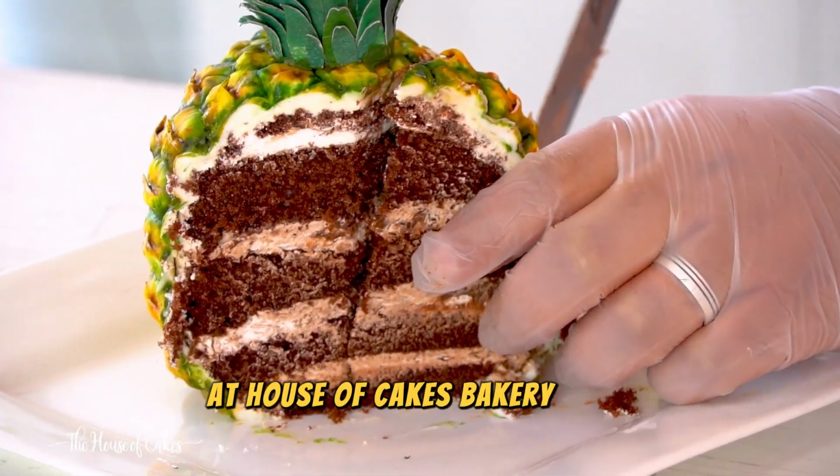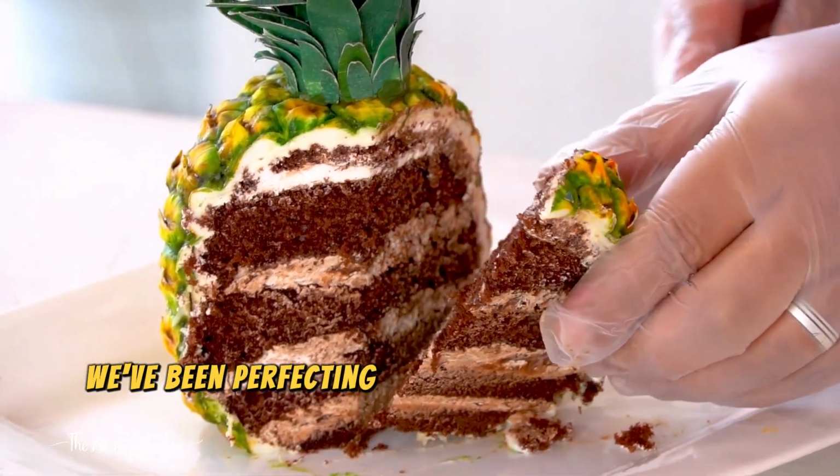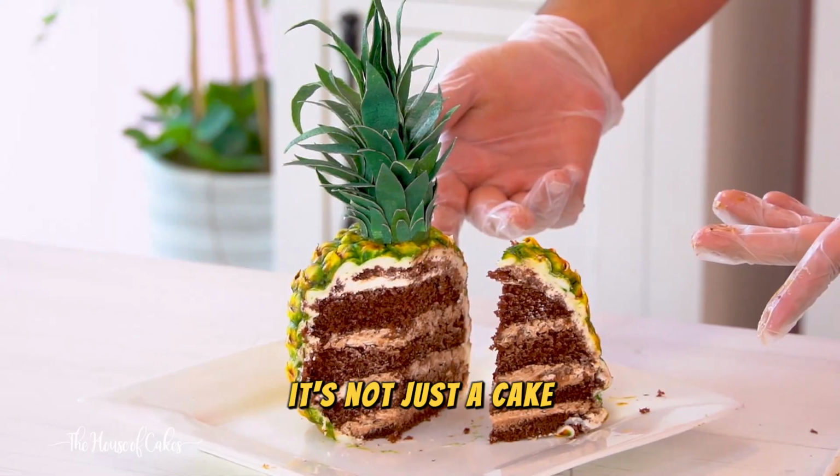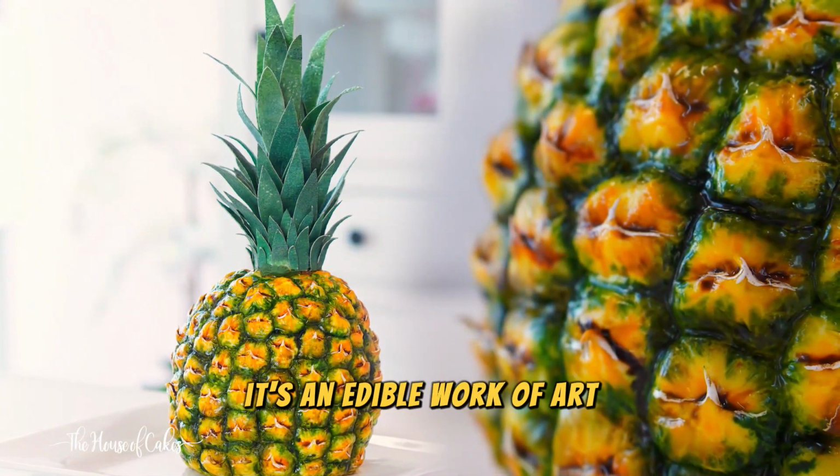At House of Cakes Bakery Dubai, we've been perfecting these culinary marvels for years. It's not just a cake, it's an edible work of art.